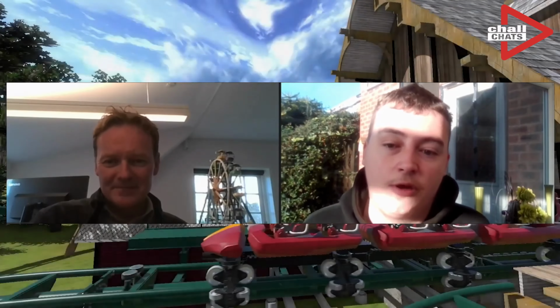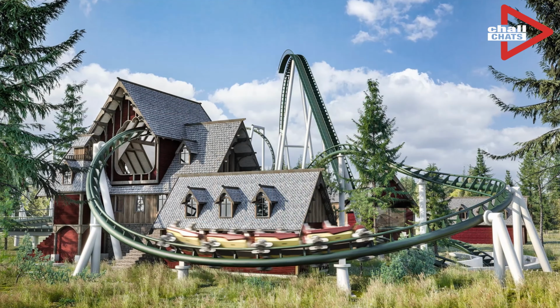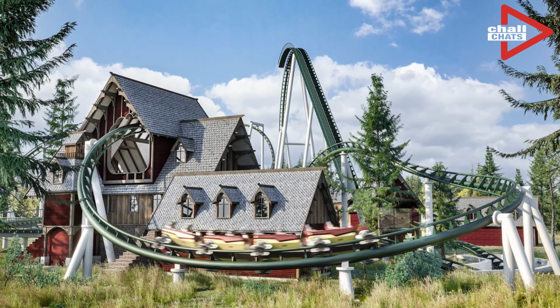So talking about the theming level, enthusiasts are going to be really excited about how much theming could be on this coaster. What can we expect from the level of theming, and what kind of theming are we expecting to see on opening day? To match the DNA of the park and to do what we think we're good at, first of all, it will be nicely connected to the forest feeling.